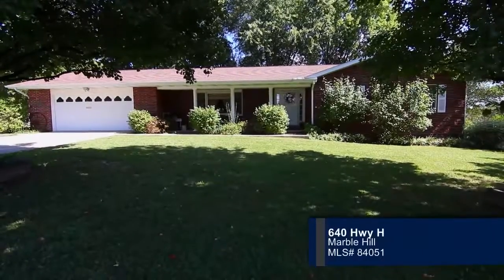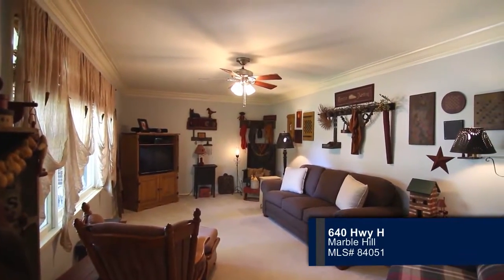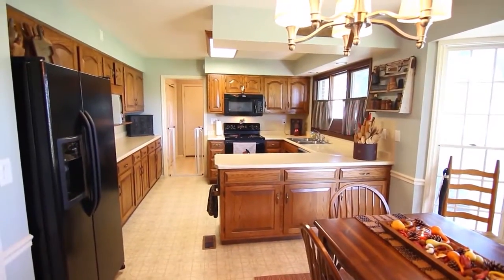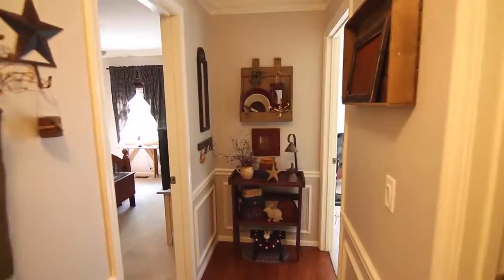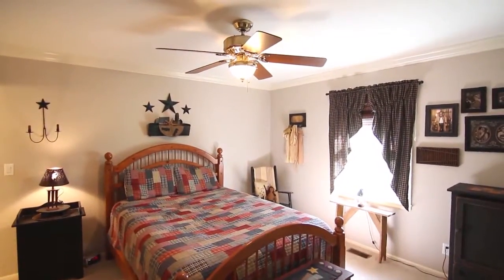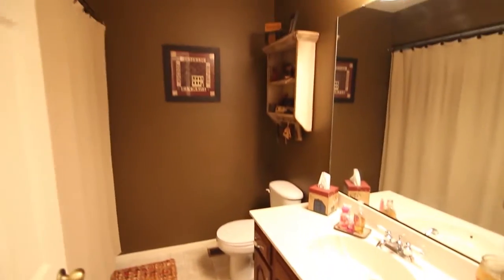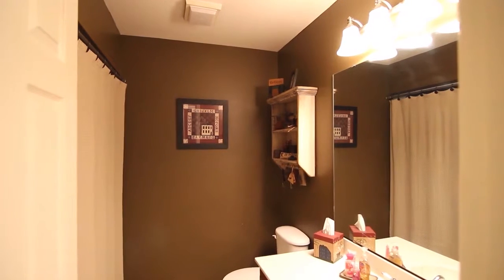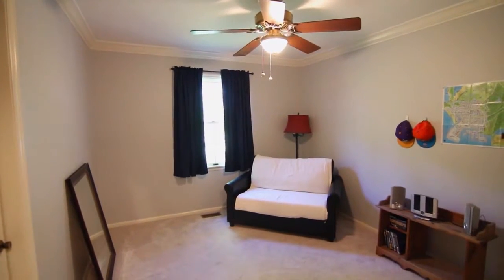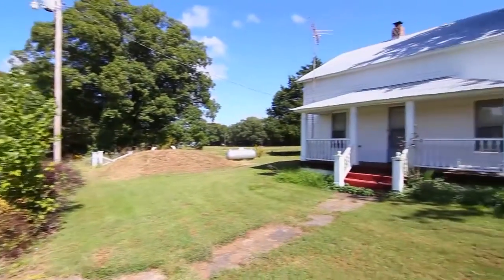Don't miss your chance to see this charming brick ranch. Waiting for you inside is a cozy living room with natural light flowing through. You will find great space for entertaining guests in the eat-in kitchen with a walkout. The master bedroom offers nice space plus access to a private full bath with tile floors and a large vanity mirror. A total of 3 bedrooms and 2 full baths and 1 half bath are found throughout.